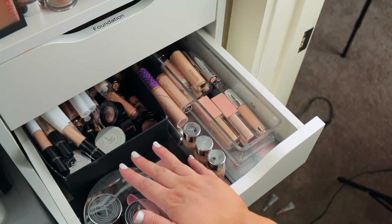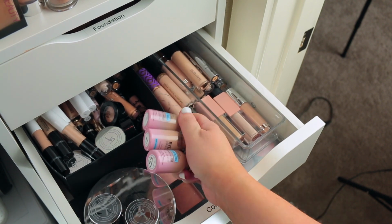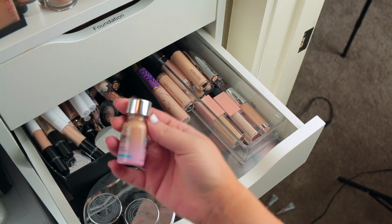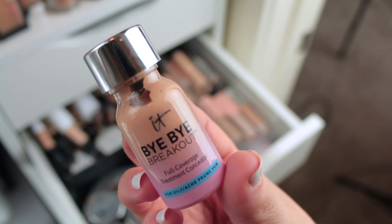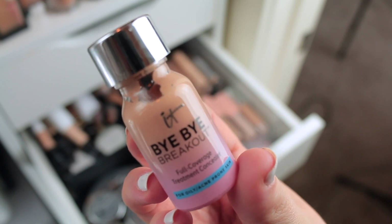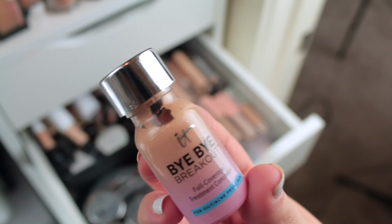I've got a lot of stuff in here that is way old and needing to go. These I was not really a huge fan of. They barely covered. They are concealers, but they didn't conceal much. So these I am definitely going to be getting rid of. I have not reached for them once since I used them in the video and did not like them. I don't know why I've hung on to them the way I have, but we're definitely getting rid of these.